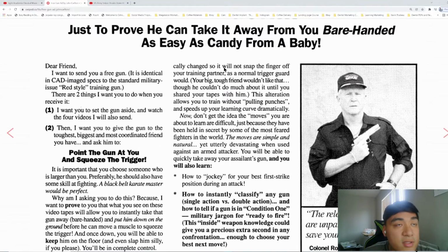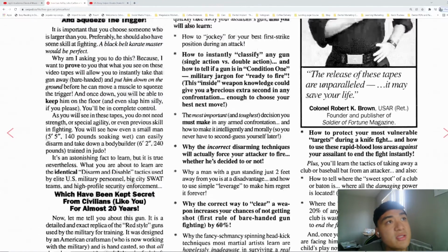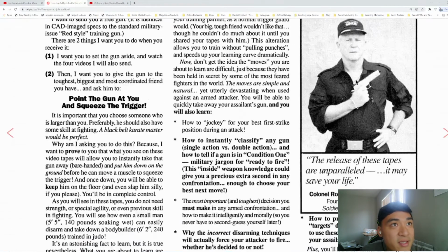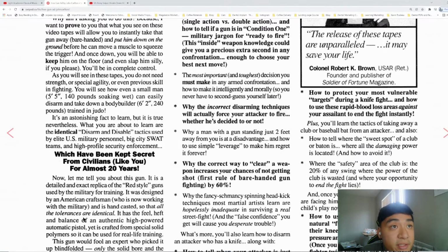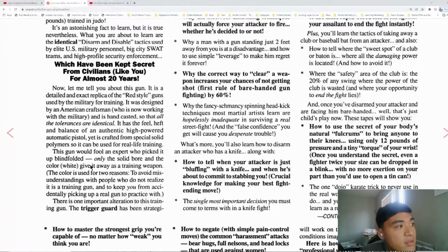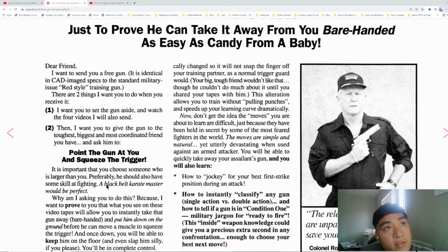Another thing I've noticed is that back then, they used to just say whatever they wanted. They never actually had any proof to back any of these claims up. So his proof is just that these are from city SWAT teams and U.S. military personnel, right? But that's all he says, right? You could even go in with more credibility points.